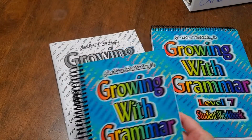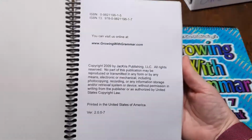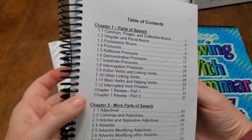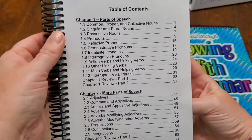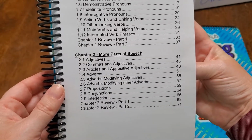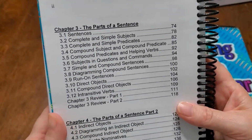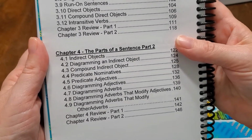Now here, this is basically their reading information that tells them what they're doing, shows them their examples. All right, everything that is covered in each chapter. Chapter 1 is parts of speech. Chapter 2 is more parts of speech. Chapter 3 is parts of a sentence. Chapter 4 is more parts of a sentence.